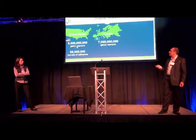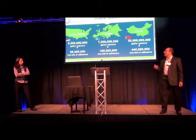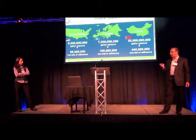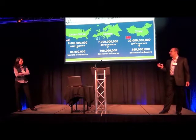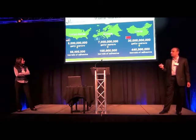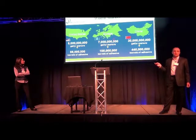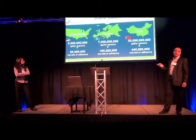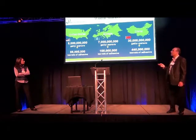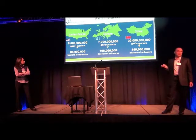Let me show you some numbers on how large the market is for this technology in each region. In the US, we have roughly 6 billion gallons of swine manure each year, and that converts to 88 million barrels of adhesive. Europe is the same size, and China is five times more than the US. So you see a huge market here if you can use all those resources and convert them to Bio-Adhesive.